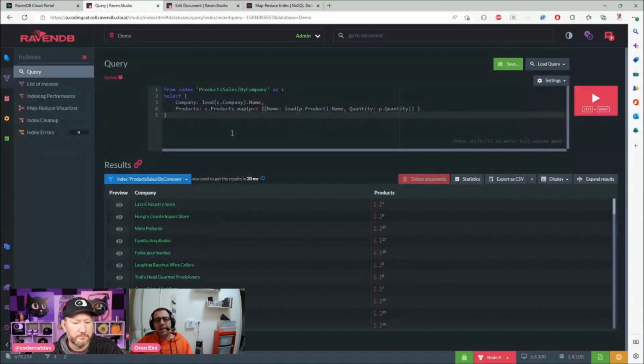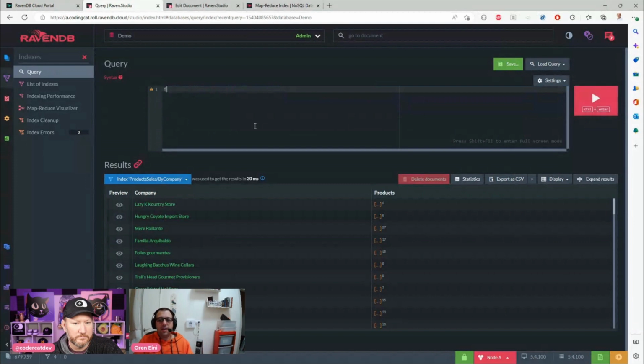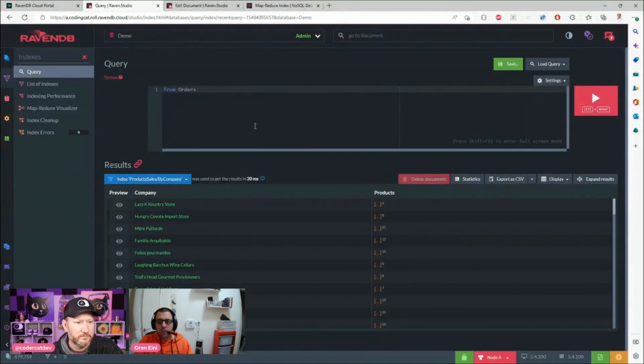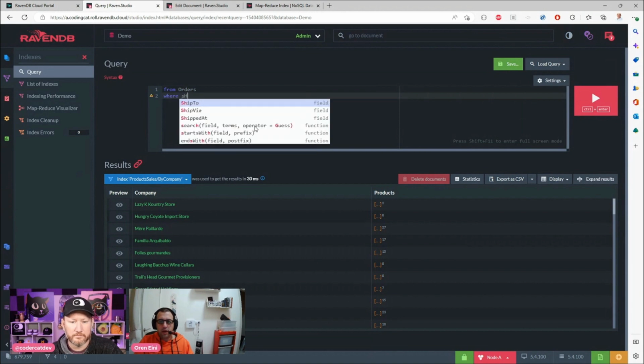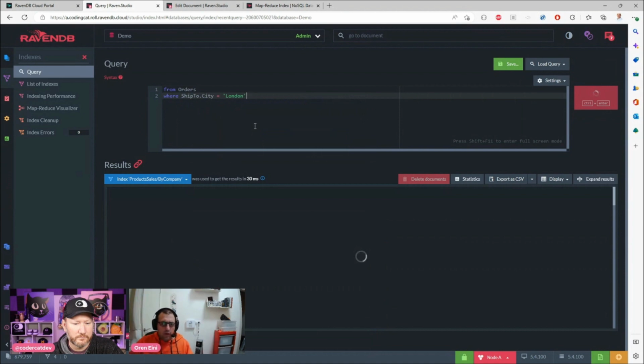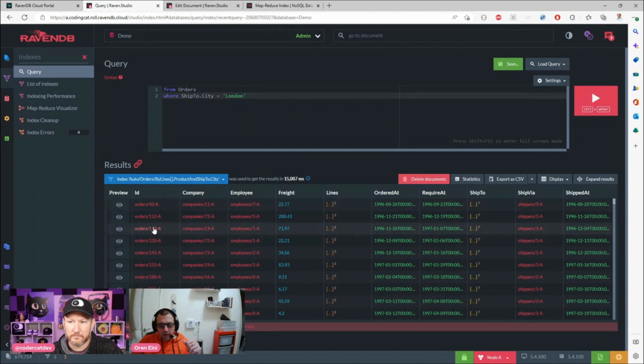There's also another really cool feature that I like. Let's look at something like this. For models where ship to city is London. And it's going to run a while, it's going to index, and then it's going to give me some results. The key thing about it, I want to show it to you. I want to show the orders for London as a user, to the user. And when I need to do that, I'm going to see all of those, and I have no idea what this means.